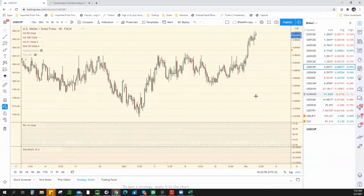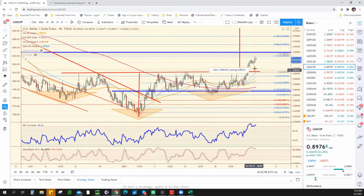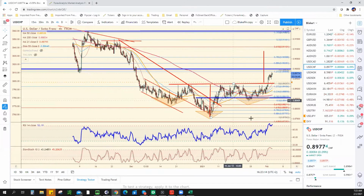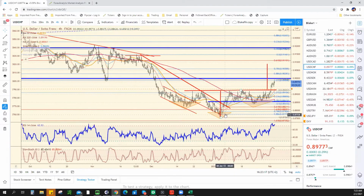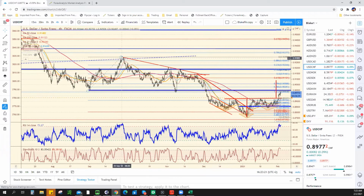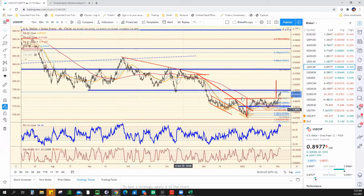Swissy's bullish. Any dip now down to 89.50 is probably going to be very well supported. 90 is resistance. That's obvious. I don't have to do a lot of work on the Swissy because you guys already know this. But look, we can do this really fast. We know all this. Let me remove those fibs.